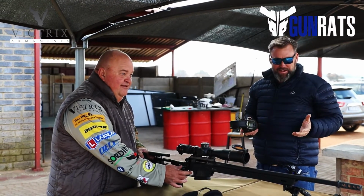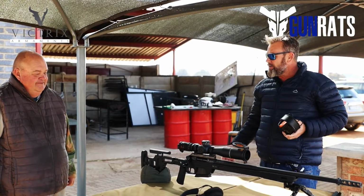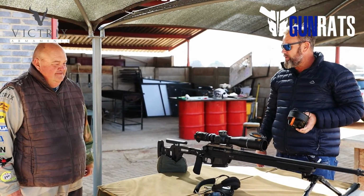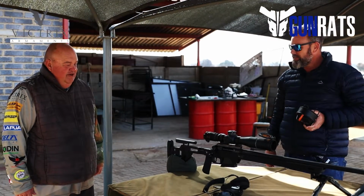Brilliant. So let's go and test it now. Let's see what sort of distance we can get to in these winds and get a half-decent grouping. Seeing you've got 900 meters, I don't see why we must mess around with the short stuff. Let's put it onto some metal, and then let's see what type of grouping we can get on that metal. 100%. Cool.